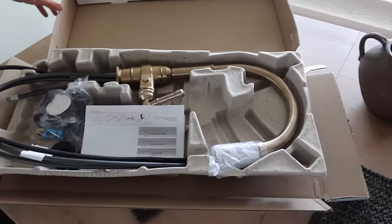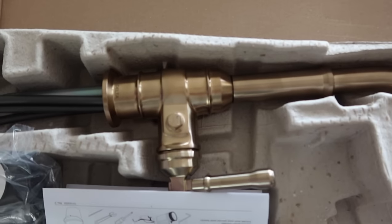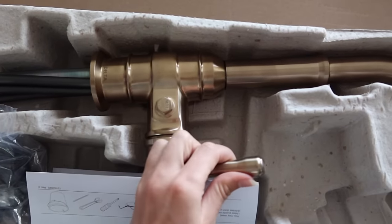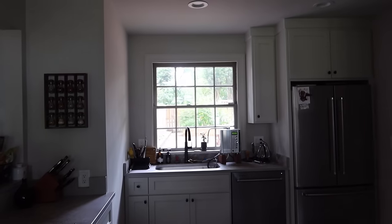So here is the kitchen faucet. This color is just so beautiful. And I love the detail. It's very cottagey. Michael and I, literally when we opened it up, we were like, should we swap it out for ours? I mean, it's way better than ours. We have just a plain black one over there, but this one's so cute.